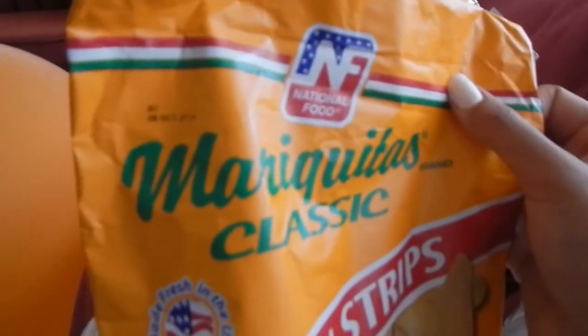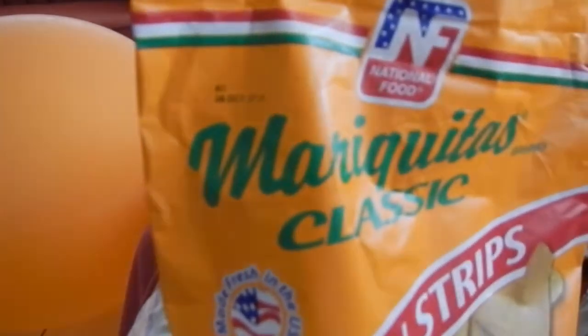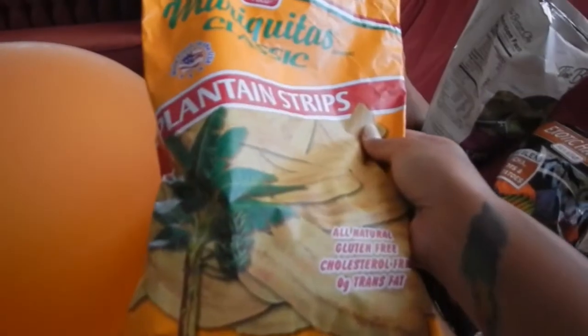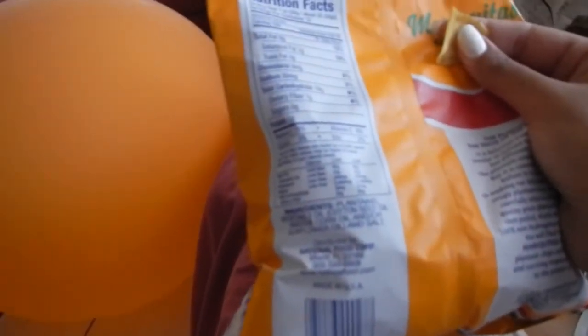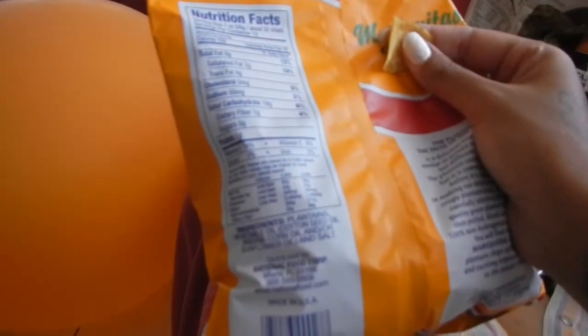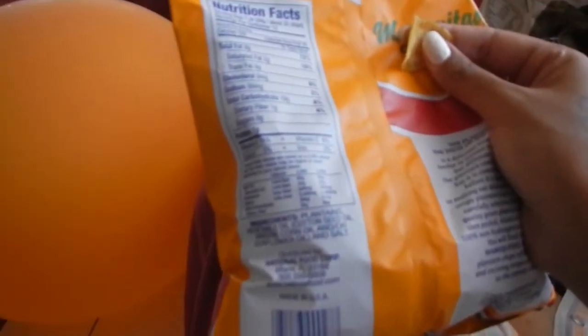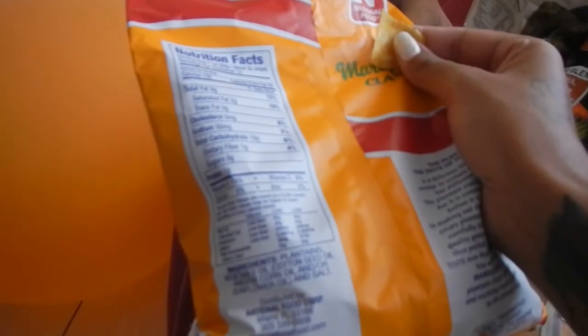I can't even pronounce them, but they're mariquitas, I don't know. Classic. So they're plantain chips and they're all natural, gluten-free, cholesterol-free, zero trans fat. Of course, you still gotta watch that stuff when they say zero trans fat. They look like plantains. Now, the ingredients in this bag, you have plantains, vegetable oil, or cottonseed oil, or corn oil, or sunflower oil. I guess they use different oils depending on the brand. And sea salt.